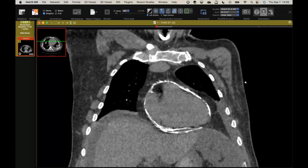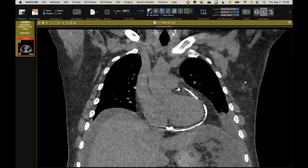So Jeff, they make the point about the calcification in pericarditis sparing the left ventricular apex.